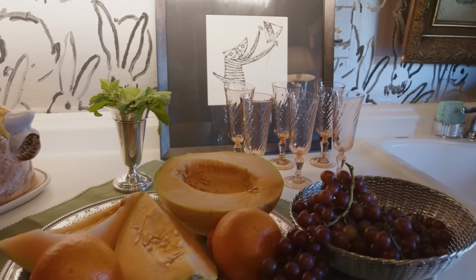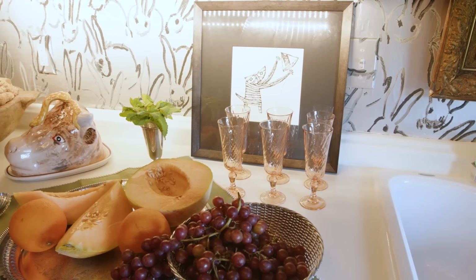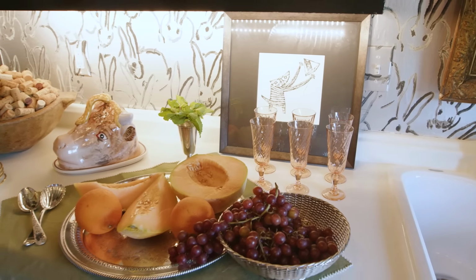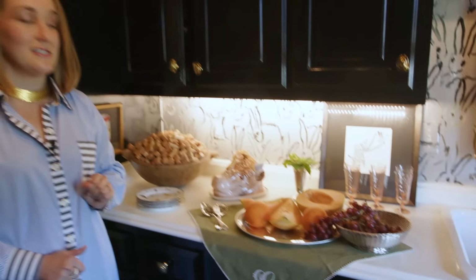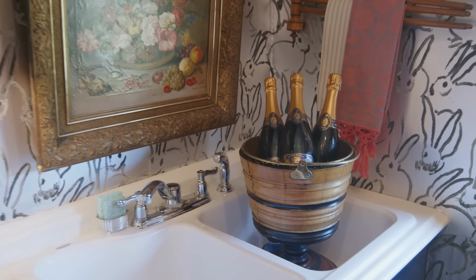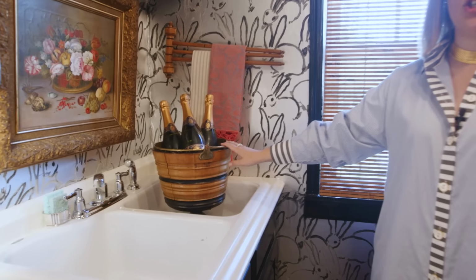These are little pink French champagne flutes. I love those. I purchased those on eBay, and I just love to drink champagne from pink glasses. I picked up this bucket while I was in High Point with friends, and I love to fill it with champagne and create the party in the kitchen.